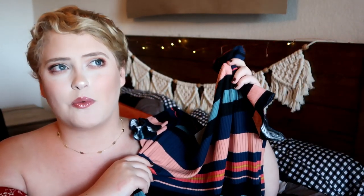I've always wanted to wear the clothes from it, and this is a top like it. So long story short, that's pretty much why I bought this top. I will say this definitely does fit Junior Plus. It runs, I wouldn't say smaller, it still fits me just fine. This is in a 1X.